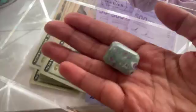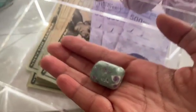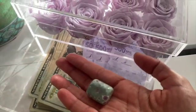So I got this one. I don't know what the stone is called. I did at the time when I got it, but it's got this green and purple. And you can tell behind me, like I am currently attracted to green and purple. And those colors are associated with wealth.